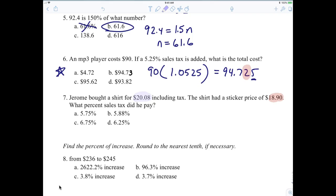So you got to figure out how much tax that is. How much is our tax? What do we pay in tax? Tell me. You would do 20.08 minus 18.9. Good job. And that's 1.18. So you paid $1.18 in what? Tax.